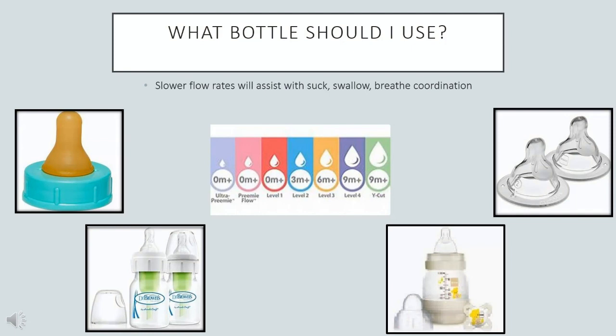If this flow rate appears too fast, your baby may benefit from a speech evaluation. This is when a speech pathologist will assess your baby's oral skills and swallowing safety. We will help find the appropriate nipple and bottle option for your baby.